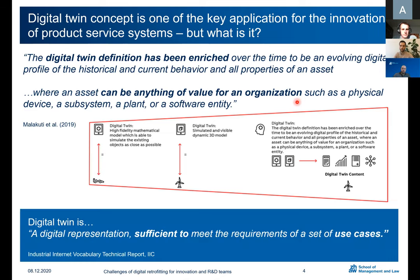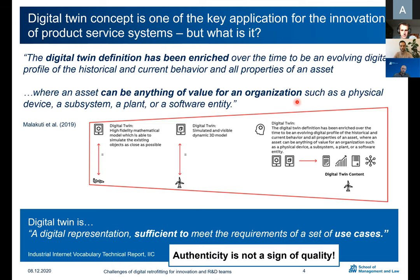So the definition is now that a digital twin is only a digital representation which is sufficient to meet the requirements of a set of use cases. We have these two things: first of all, you don't need a physical asset to mirror in the digital world, and you also don't have to have it fully represented. It can be a simple data set. You don't need real-time data. It might even be enough if you have an update every day, maybe even every week, so that in the end you also have a positive return on investment. So authenticity is not a sign of quality. It can be a very simple data set, and it already creates value for you and your customers.